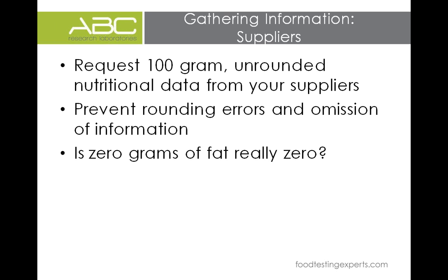All right, I'm going to talk a little bit about how we would start this process. If somebody comes to us with a full menu that they need done, we will look through that menu. We'll identify which samples can be done first by a database analysis. So we're looking for the simple items, the salads, the sandwiches, the things that are very easily represented and mirror their formulations. And we're going to request 100-gram unrounded nutritional data from your suppliers.